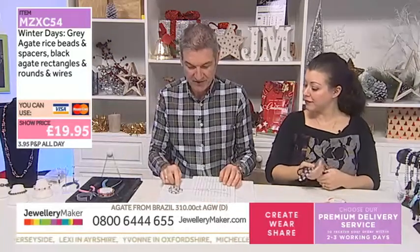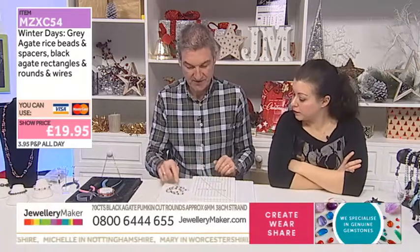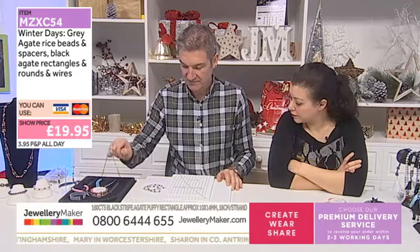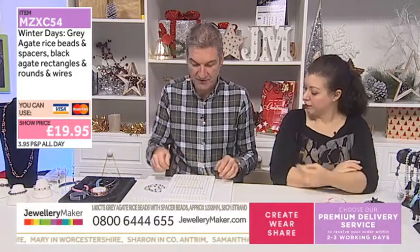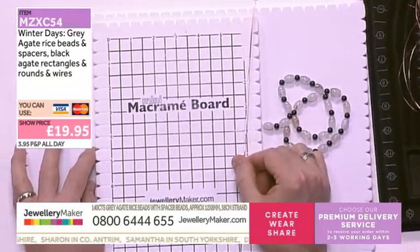So I'm going to show you how to macrame unusual shaped beads. That's a good point, because it's normally rounds, isn't it? Yeah, so I'm going to show you how to macrame using this strand with the rice beads and the black spacer beads. Okay, so I've got my small macrame board. Now I'm not going to do a whole bracelet length. I'm going to do half a length.